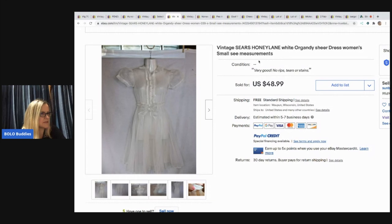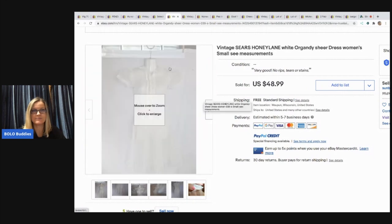I don't see this one on the list. So I'm not sure she got it or what she paid for it, but definitely a cool item. And there's the tag.